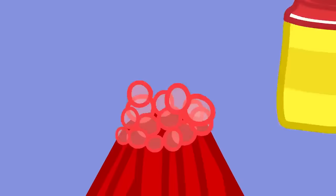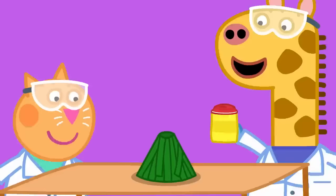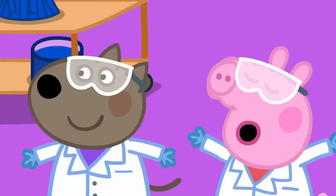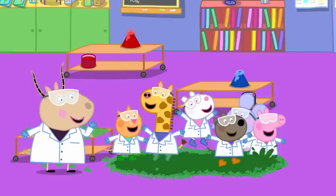Wow! The lava is red. Ours is blue. Candy Cat and Gerald Giraffe's lava is green and very foamy. I think we made too much lava. No, Candy. You made a muddy puddle. Everyone loves making volcanoes. But everyone really loves making colourful muddy puddles.